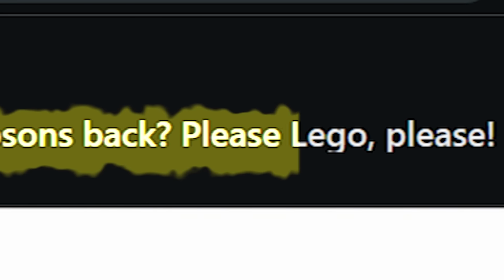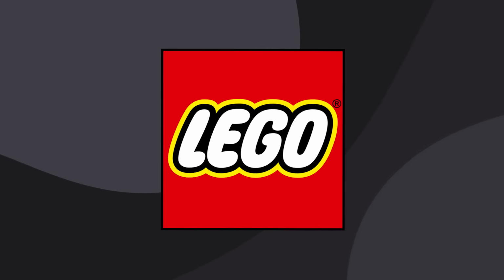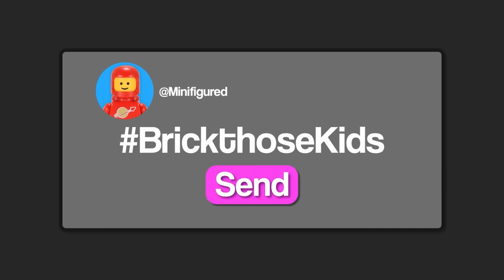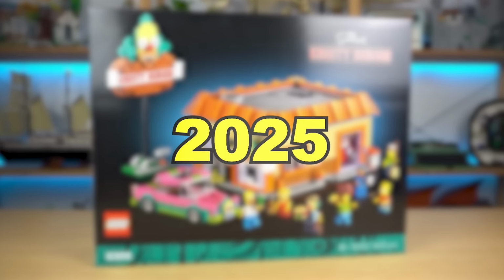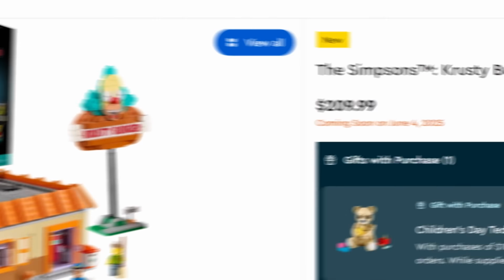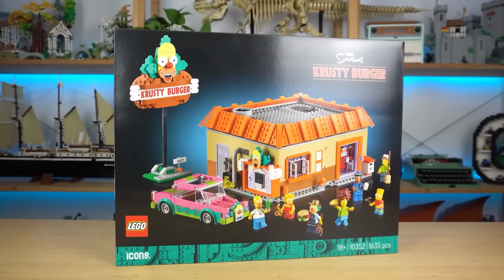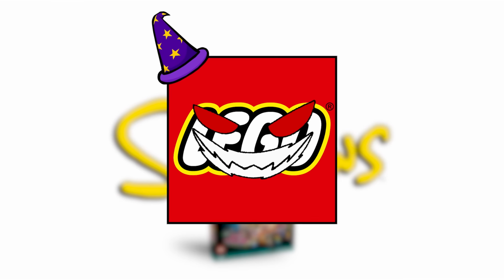Apparently, people didn't think that the Simpsons was exactly in line with LEGO's audience, and because LEGO is supposed to be super kid-friendly, the people just were not going for this. But these days, it's brick those kids, because LEGO has officially revived the Simpsons theme in the grand year of 2025. The Krusty Burger set is sitting on their website right now and is officially being released on June 4th, 2025. I never thought I'd see the day when LEGO made another Simpsons set, but I guess they still have a few tricks up their sleeve.